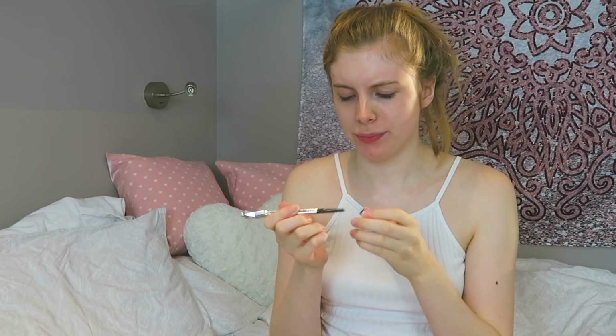First thing I used was this e.l.f. Face primer. Now I'm going on to eyebrows, and this is the Benefit Goof Proof Brow Pencil, sorry, not eye pencil. I'm just gonna fill in my eyebrows.